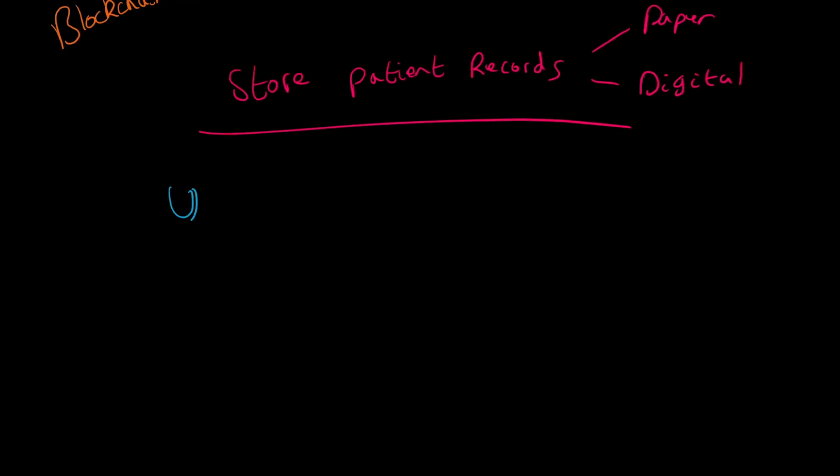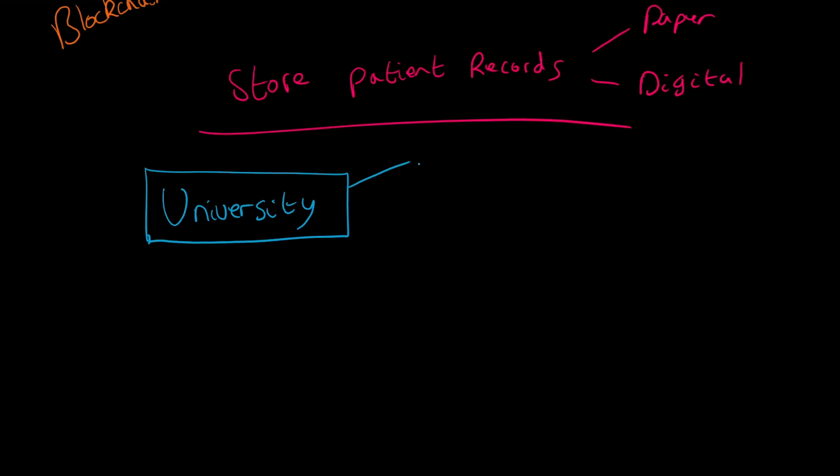When I was at university, I moved to a new accommodation, and when I moved, I registered at the local surgery. I'm in the UK. That's the way you have to do it. When you move, you have to inform them, so they know which one is your new main surgery.